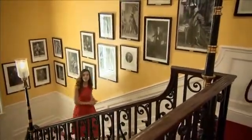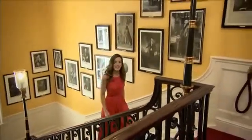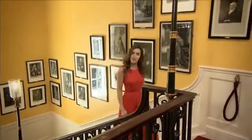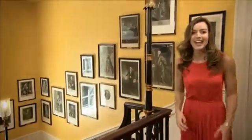Firstly, it's the official residence of the British Prime Minister. Secondly, it is their working office. And finally, it's the place where Prime Ministers entertain guests, which have ranged from the Beatles to Barack Obama and David Beckham to Nelson Mandela.